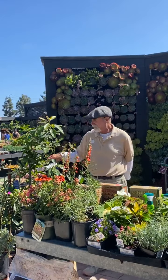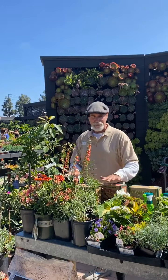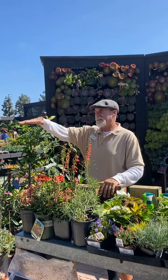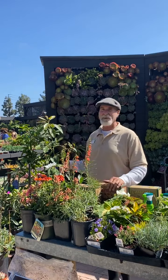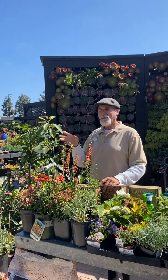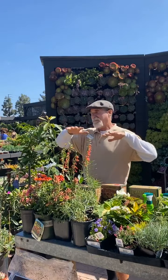All these hot weather heat lovers want to be planted now. And when you're watering them, it's better to soak them really good. Let them gradually dry out. Soak them really good. Don't keep them constantly wet, because then the leaves will turn yellow. Citrus are known to hate being watered every day. So water them good, let them dry out for a few days.